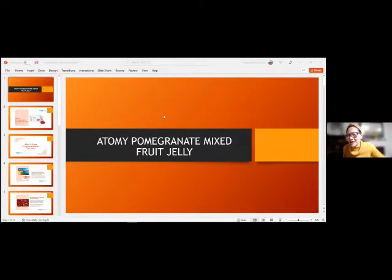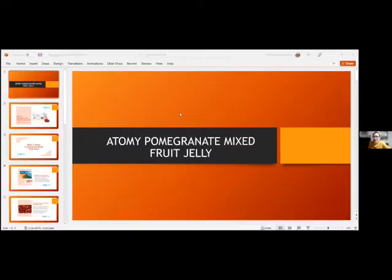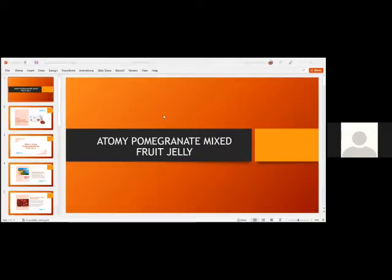The Absolute Skincare, I've used only since August, but this pomegranate, I've started less than a month ago. So Atomy Pomegranate Mixed Fruit Jelly comes from a fruit called pomegranate. Pomegranate is a fruit-bearing deciduous shrub in the family Lythraceae, subfamily Punicoideae. I don't know if I pronounce it correctly, but I've done a little bit of research about it. It is loaded with important nutrients. I'm sure everybody already knows about pomegranate fruits.